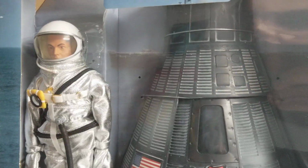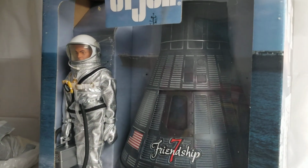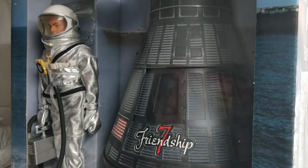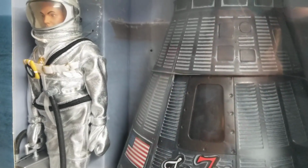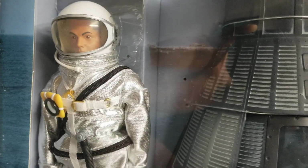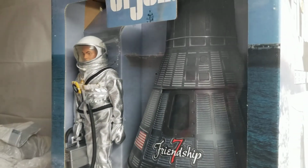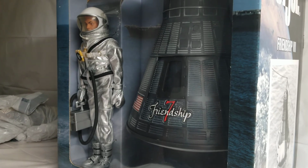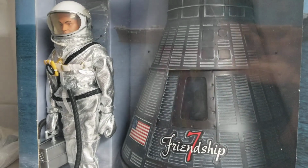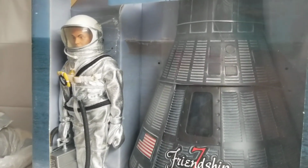It is definitely the more popular of the two space capsule play sets that Hasbro put out, between the 1998 Mission Splashdown and this particular one right here, the 2000 Friendship 7 FAO Schwarz exclusive. This is definitely the more popular of the two, and it has maintained its monetary value as well. So it's worth a lot more. And I'm just looking at eBay with one that's going for nearly $500. To me, I would love to tell you, you can put a price on this and don't get it for this or don't get it for that.